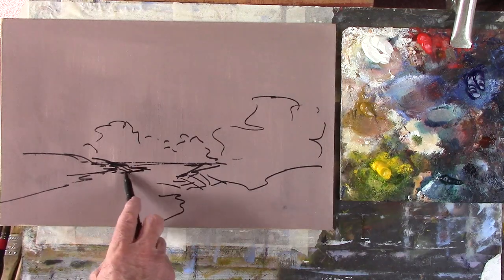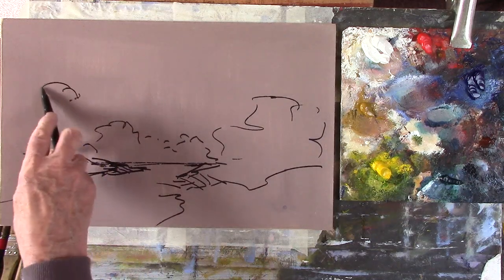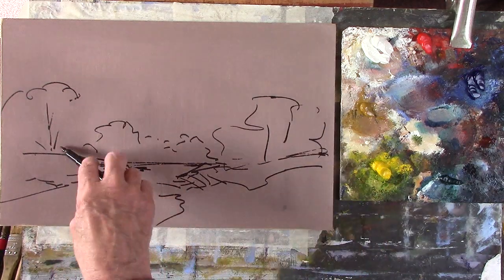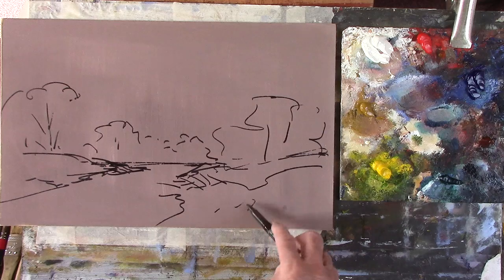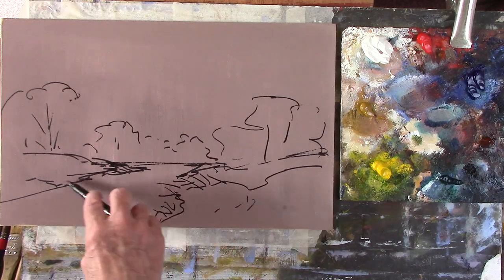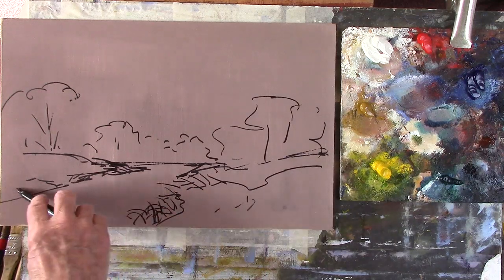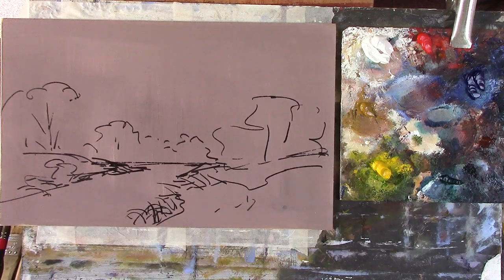Get that bank out there a bit. And another tree. I might actually put some trunks in here just to indicate them. But that's all we want. We'll just guess all this and some reeds coming out here, going over. Bit of bushes, stuff like that. Okay, well that's all I'm going to do for that. That's just the extent of my drawing ability. We're going to paint over it anyway.